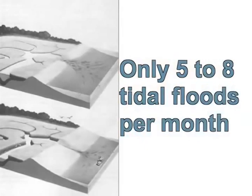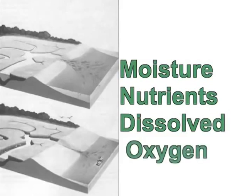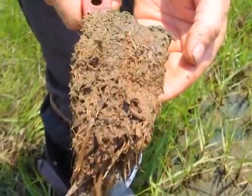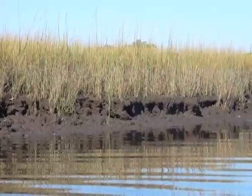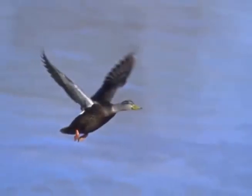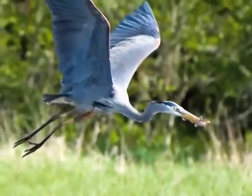Tidal flooding, in just the right amounts, brings moisture, nutrients, and dissolved oxygen. These all help the marsh plants to grow abundant leaves and robust roots. Roots and old leaves form the dark peat, which protects our shores and provides homes for abundant wildlife. Perhaps you have seen some of them: ribbed mussels, American black ducks, mummychugs, snowy egrets, great blue herons, and sharp-tailed sparrows.